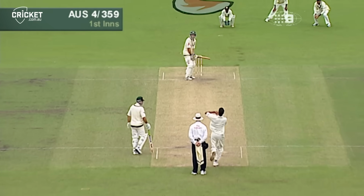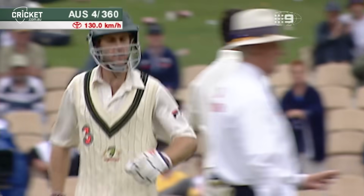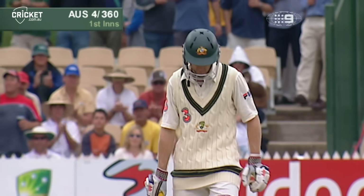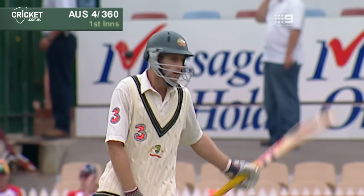Extra bounce, a little bit of swing. Harder ball. That's thumped to cover, knocked down, misfield. That's 50 for Simon Katich. Century now for the partnership. His partnership now worth 108. Well played, Simon Katich.